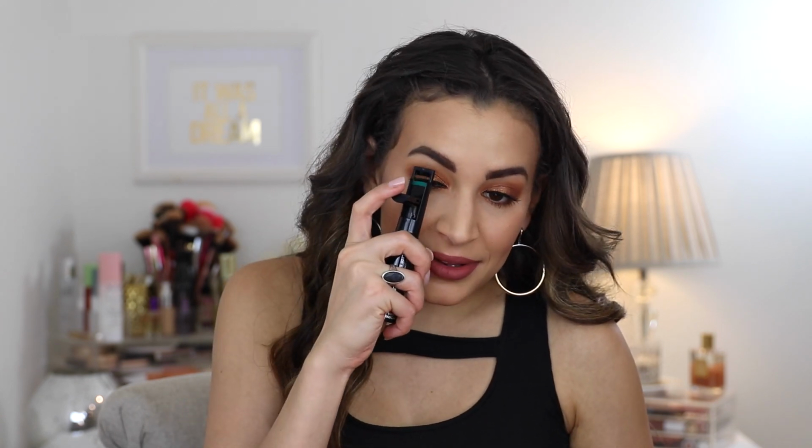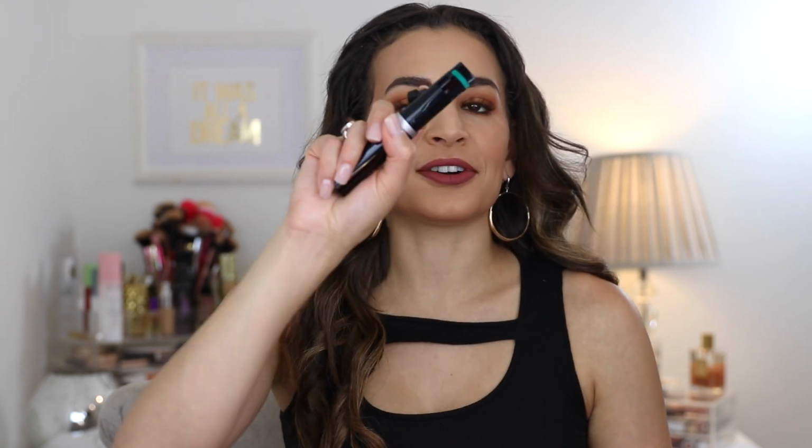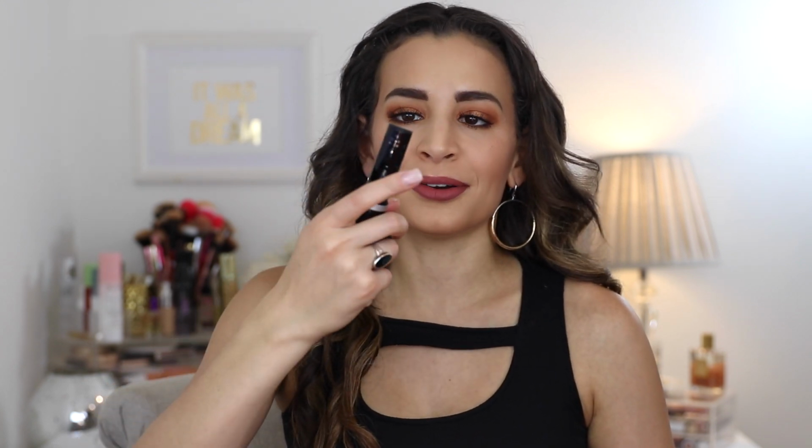This is weird. Okay, so it says, let me look at this for a second. Flip down to curl. Oh no. Okay. Well, I'm wearing falsies right now, but I guess the top of this mascara is a curler. But it's like a little half curler. It's not a full curler. I guess that could be a little convenient if you're traveling and you don't want to bring both, but this is huge, so I might as well just bring both my mascara and my curler.